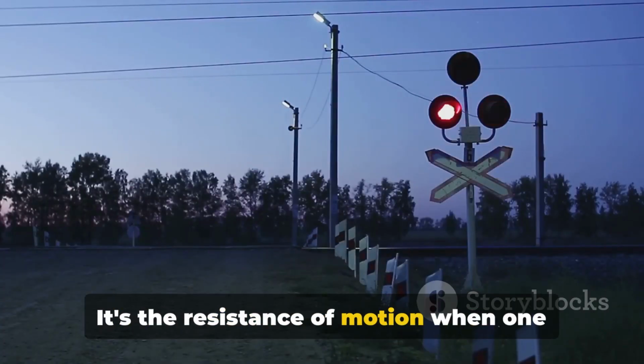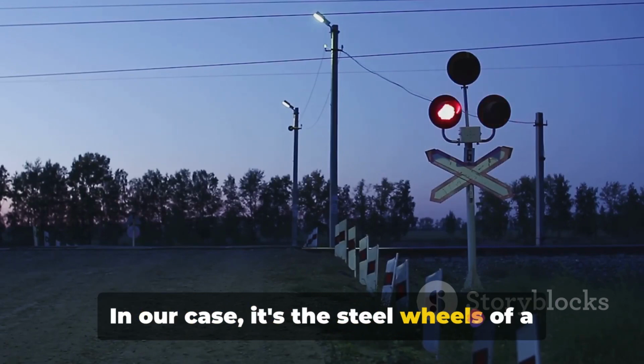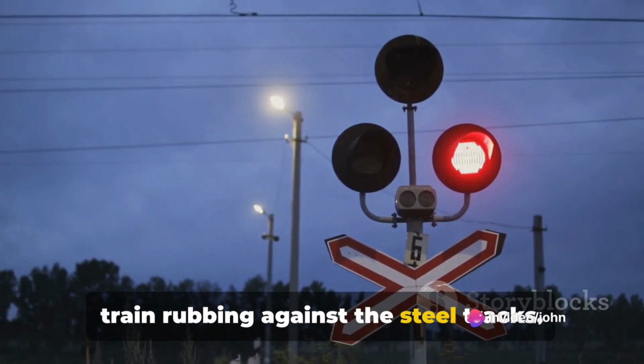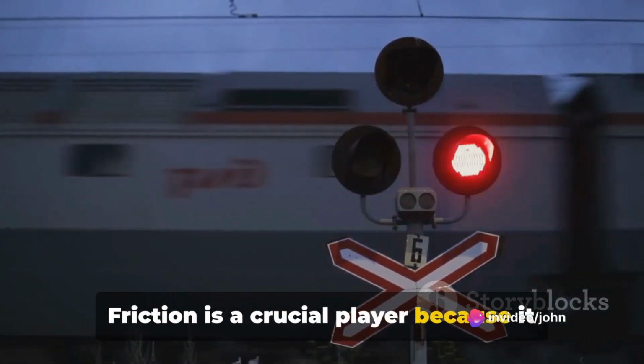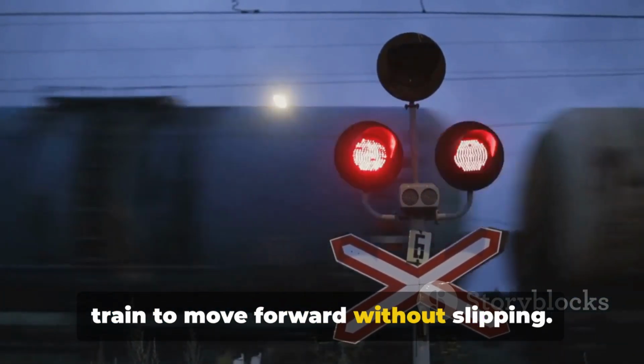It's the resistance of motion when one object rubs against another. In our case, it's the steel wheels of a train rubbing against the steel tracks. Friction is a crucial player because it provides the gripping force that allows a train to move forward without slipping.